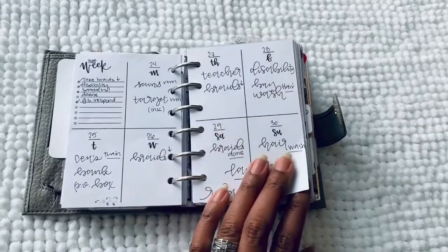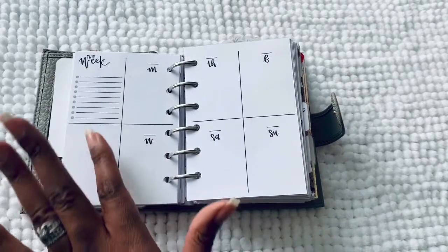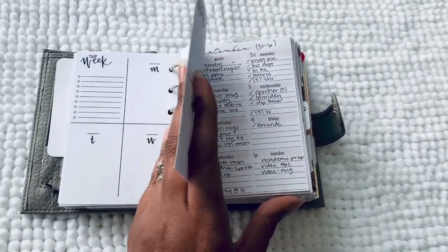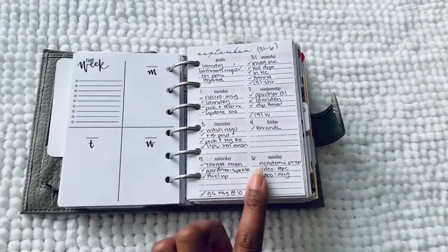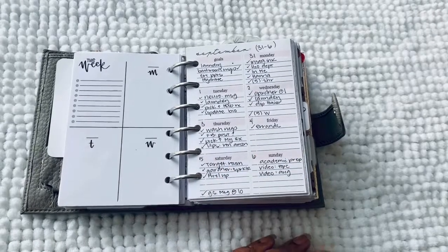So this was the last week of August, the last full week of August. This technically would have been last week, but because I just needed to write it down, this was the last week of August, first week of September.